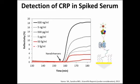Now, to further investigate the reliability of the biosensor in distinguishing different amounts of CRP present in human serum, we assessed the sensor performance with a range of CRP concentrations. And as you can see from our sensorgram, a decrease in SPRi signal was observed as the amount of CRP spiked in human serum was lowered.